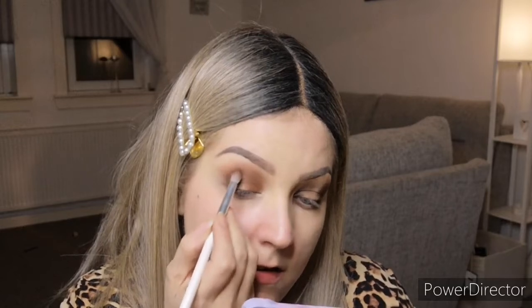Now I'm getting into a dark brown, and I'm focusing mostly on the outer and inner edges.